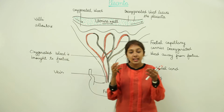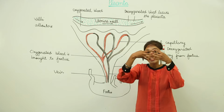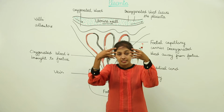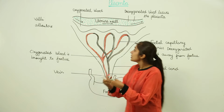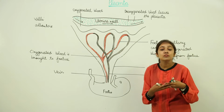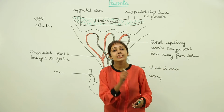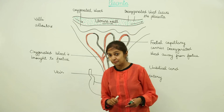These two sets of villi, from the uterine wall and the allantois, interlock themselves. They do not open into one another, they just interlock. This is how the disc-shaped placenta is formed, which is a major connecting link between the mother and the growing fetus, the growing baby.